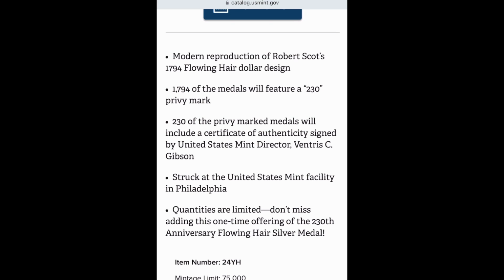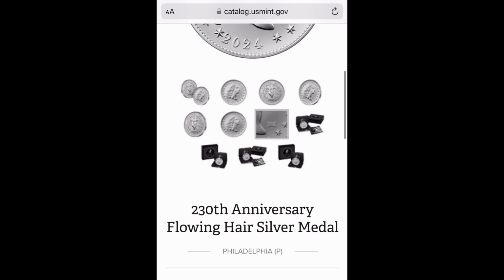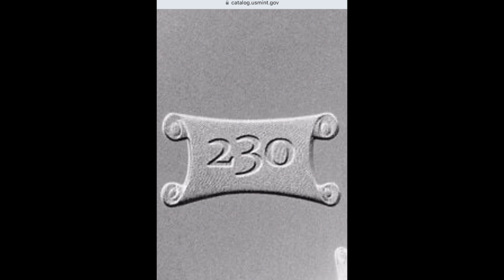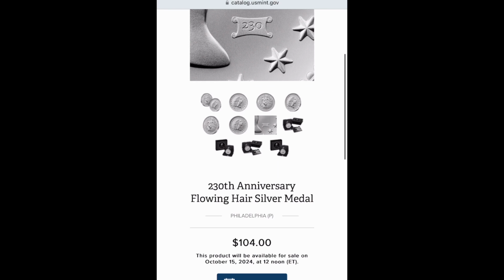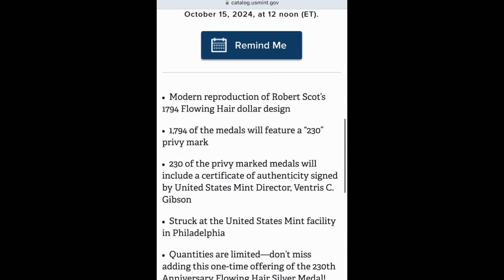Modern reproduction of Robert Scott's 1794 flowing hair dollar design. 1,794 of the medals will feature a 230 privy mark. So that is what you see right here. So they will have a very, very limited amount of those in the grand scheme of things. So if you do get one of these, I would hope that you would go get it graded, or at least put it away for a little while, or at the very least, if you're a flipper, make sure you make some money on it because that is going to be a hot ticket item.